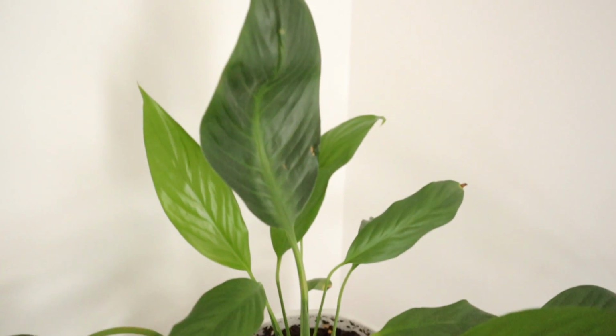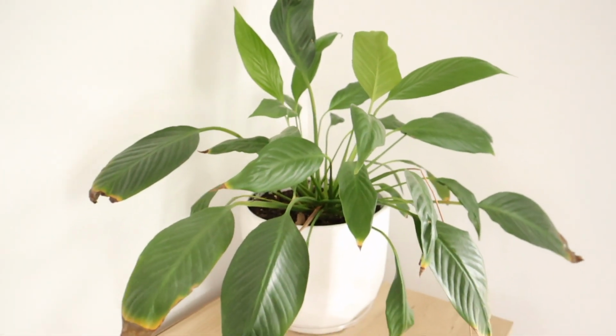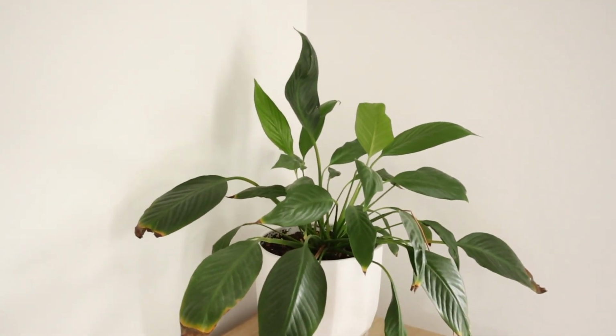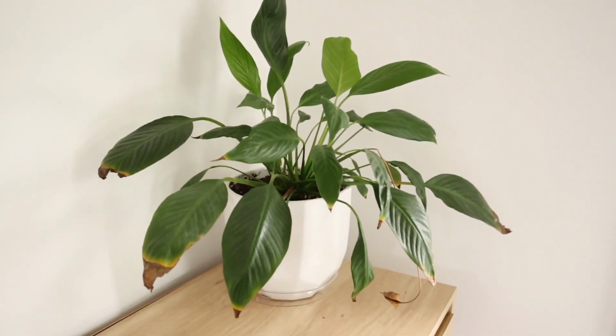I can't complain. It tells me when it's thirsty. Very dramatic. If you own a peace lily, you will know what I'm talking about. They are very, very dramatic, but I kind of like that. It lets me know what it wants. You know, I know exactly when I need to water it. So that is my peace lily.